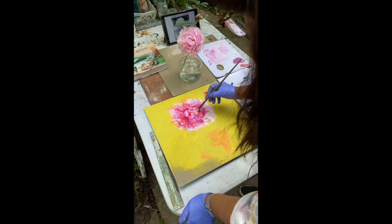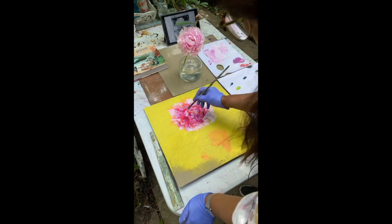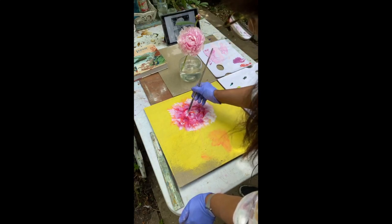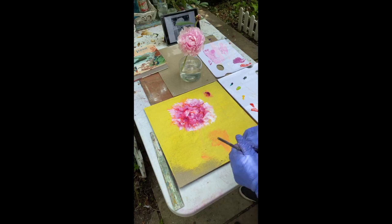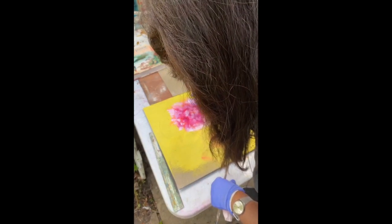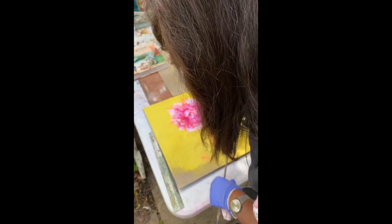and finding those beautiful, interesting shapes. Now I said I was going to leave a little bit of this hot colour on the inside, but I don't want too much. And here, for example, I might now just push that into the lighter colour. Okay.